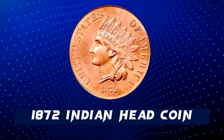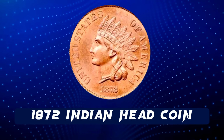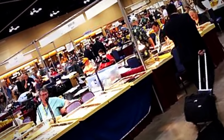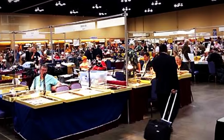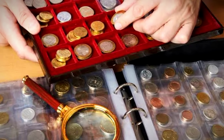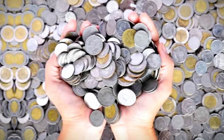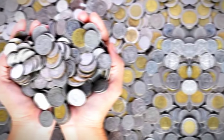1872 Indian Head Coin. Have you heard of the 1872 Indian Head Penny? It's a pretty rare coin, but you can still find it at coin shows or dealers. Even though slightly more than 4 million of them were minted, they are actually quite scarce nowadays because people at that time had a hard time saving coins due to financial hardships, including the economic downturn after the Panic of 1873. Most of these pennies went into circulation. So, if you happen to have one of these rare coins lying around, you might want to get it appraised.